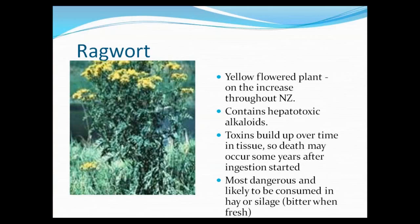One of them I'm sure you're all familiar with is ragwort. This is a tall yellow flowering plant. It contains liver toxic alkaloids. Now the nasty thing about ragwort is that those toxins build up in the liver over a long period of time and can actually occur in an animal just dropping dead some years after they started consuming it. It's very dangerous and is most likely to be consumed if it's contaminating hay or silage.